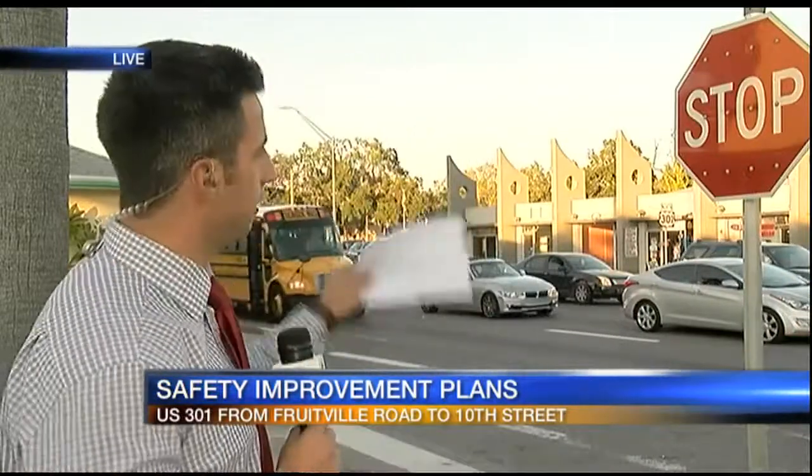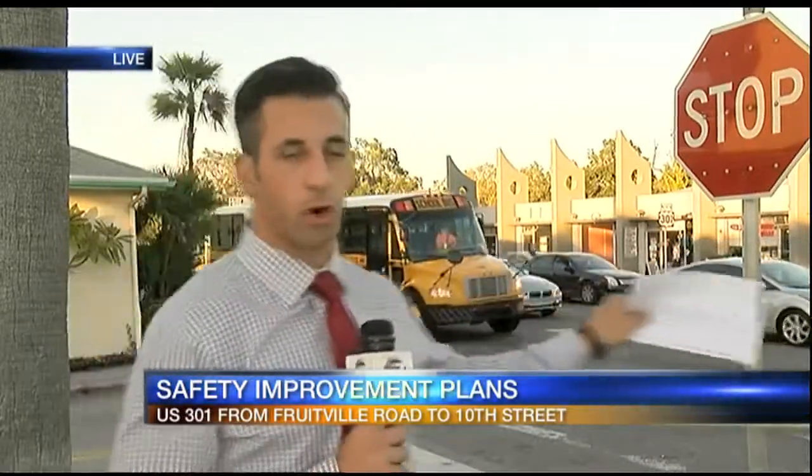Now, FDOT will be holding a public hearing on these plans next Thursday at City Hall, but a day earlier, the city themselves are holding a different meeting with more pedestrian safety proposals for 4th Street and 2nd Street. And as you can see, 4th Street right here runs into 301, so it's all involved. If you like walking or biking around downtown, you're encouraged to attend both.